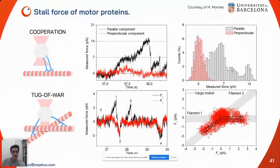And you can see an opposite scenario where the two motors are competing because they are pulling on the same cargo along different filaments, okay? And now you don't see the plateaus. You see for the force in X and Y, these peaks going up and down. And if you plot this in two dimensions, you can now see the back and forth movement of this cargo along the two filament directions. Again, this is measured inside the cell.